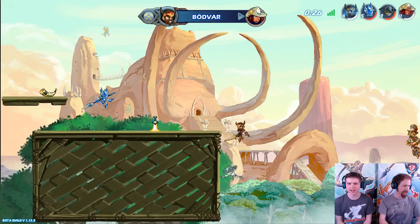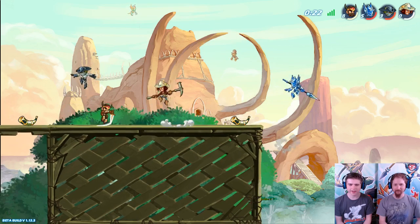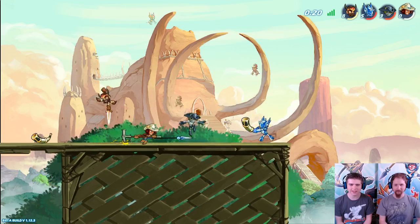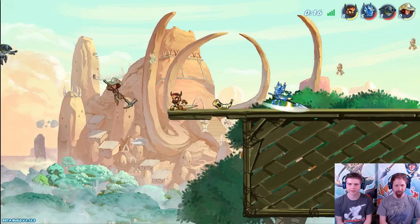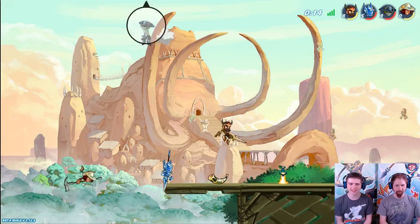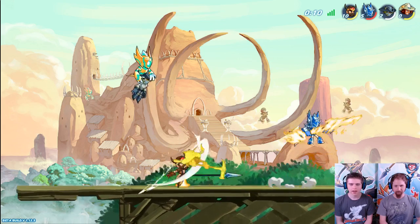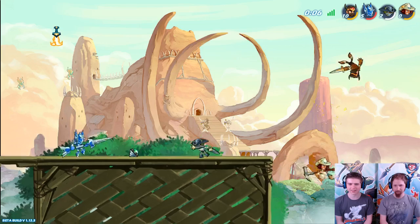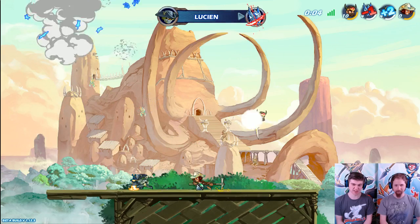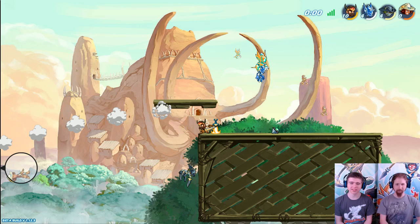Bodvar does take out Cassidy. He's now at 8 points. Ugh. It's very difficult now for Orion to make it back. He needs to KO Bodvar here if he wants to tie for first. In the last 10 seconds, I don't think there's enough time. Bodvar takes another knockout. And then with that, I think this game is sealed unless Orion can get a triple right here, which does get taken out. Looks like we're going to be finishing with a tie for second.